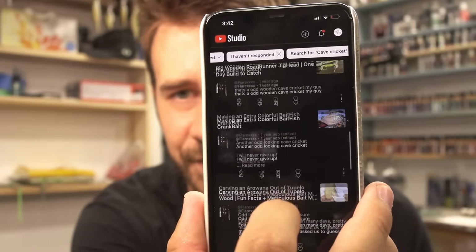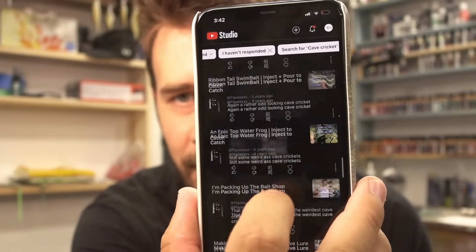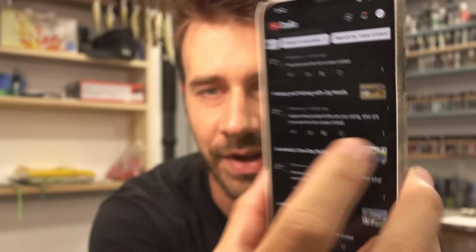I have to give a formal shout out to an ultra mega fella. He deserves it. This is seriously all the same guy. Still scrolling. We're talking over 5 years ago. You asked me like 100 times literally to make a cave cricket. Here you go, dude. It's happening.